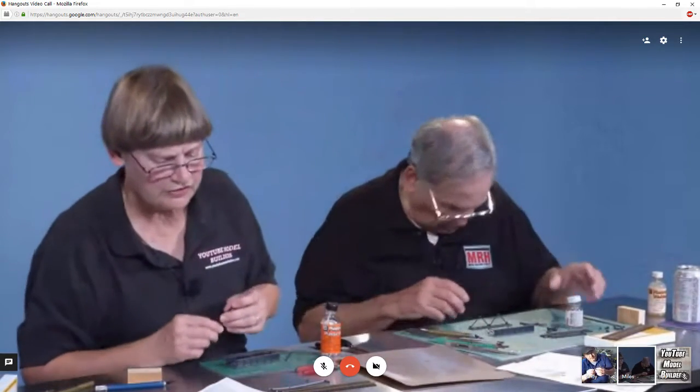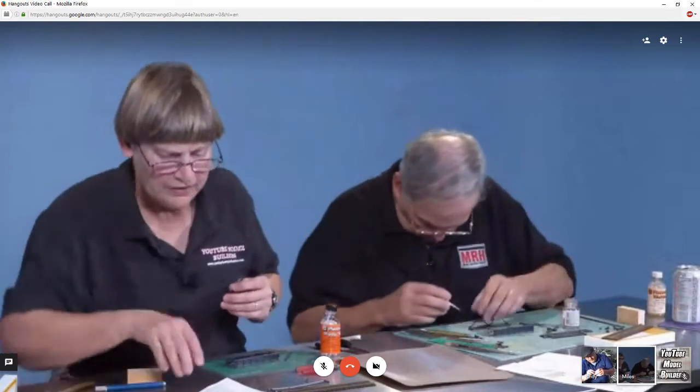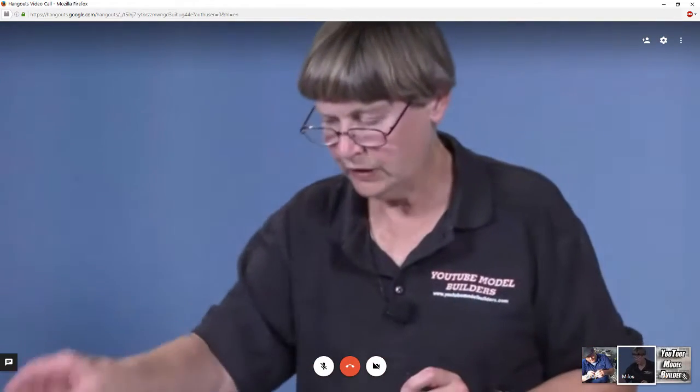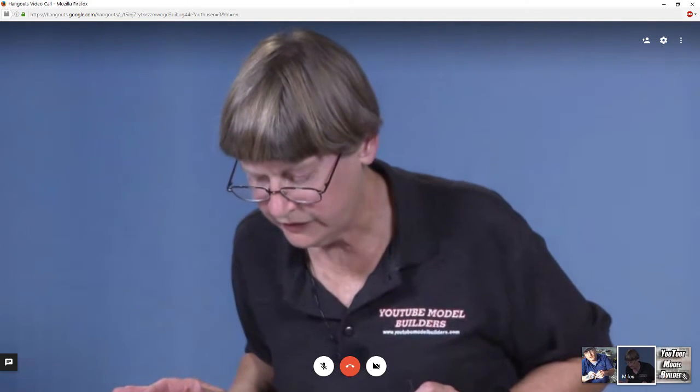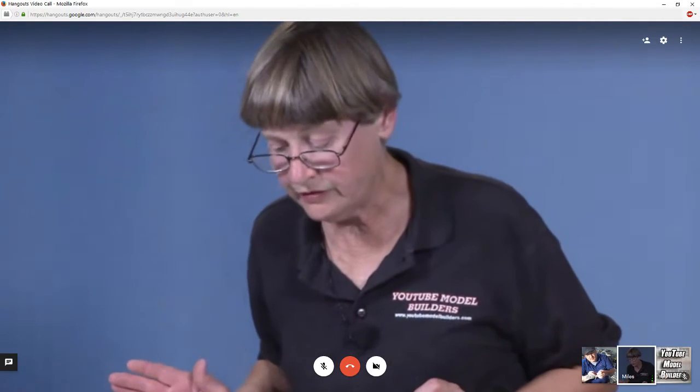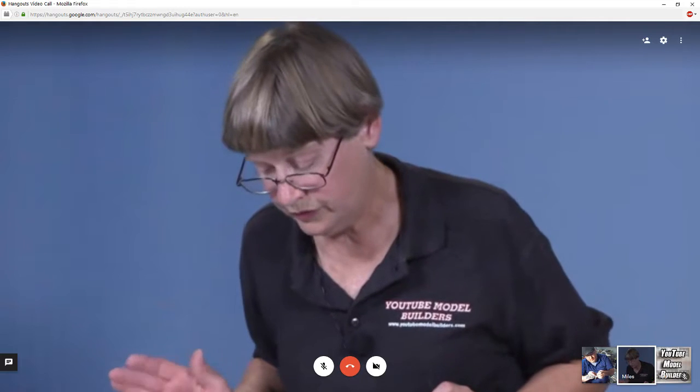Well, the instructions talk about if you want it on a curve. Let me see here, where they tell you what to do. You can also do it either with an open deck or with ballast on it.